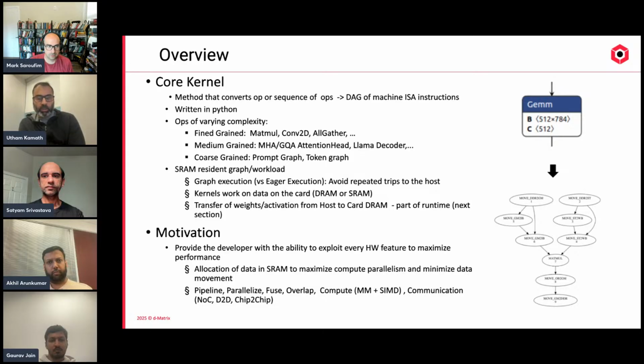An operation can vary in complexity. So it could be as simple as the operations we know, gems, convolutions, things like that, that we call fine-grained. But it could even be what we call medium-grained operations. And so these are connected groups of these smaller operations. So things like attention heads, decoders for models such as Llama, or it could even be what we call coarse-grained operations, which are decoders, for example, decoders integrated to form a full graph, such as a token graph or a prompt graph.